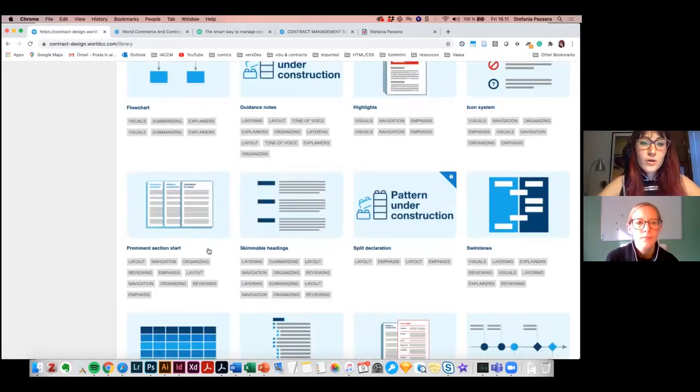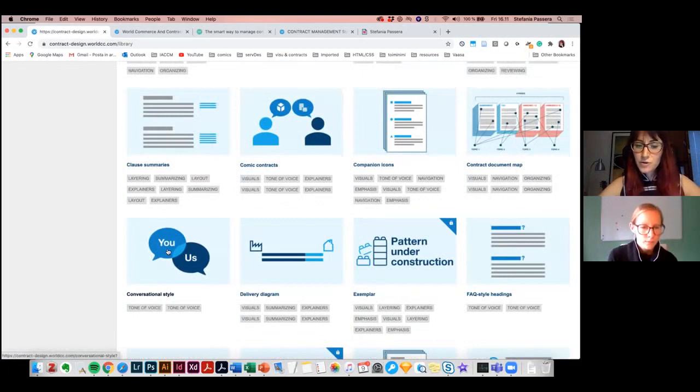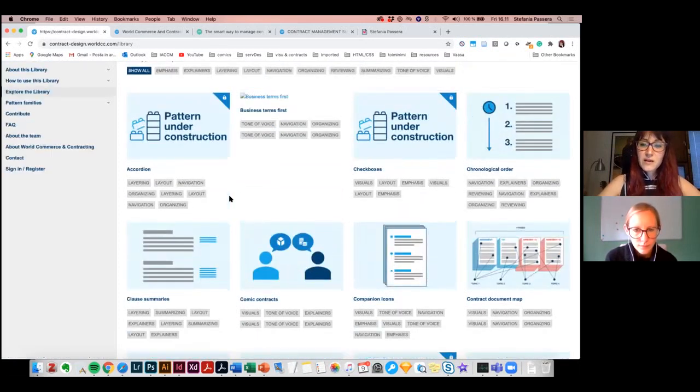Or, okay, I have a document with 25 exhibits. Perhaps having prominent section starts or some sort of color coding would be good. Or, oh, this thing is for consumers. Perhaps a conversational style, you know, you and us, or small clear summaries may be good. Or, oh, we have a goods delivery. So defining what delivery is is very important, and we're using perhaps Incoterms. Oh, perhaps then a delivery diagram is very important. So it is about absorbing this way of thinking about information to adapt it, so it becomes almost like second nature.